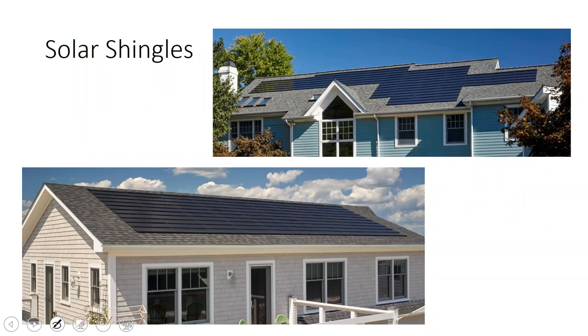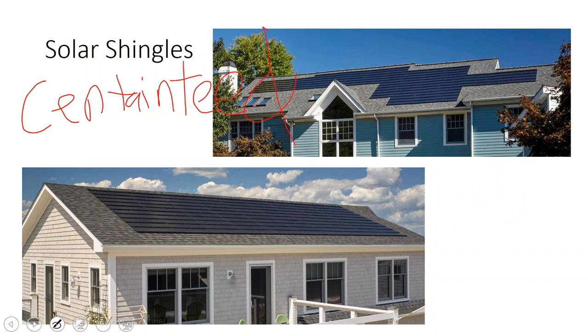Solar shingles, they're available. There's a company that makes them called CertainTeed, spelled with TEED. But the thing is, I just don't think they look very good. I've never heard solar installers speak favorably of any kind of solar shingle.